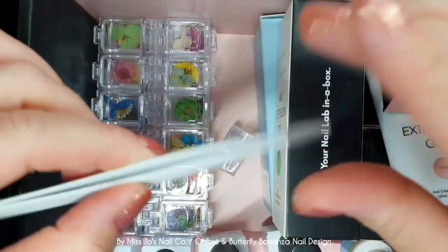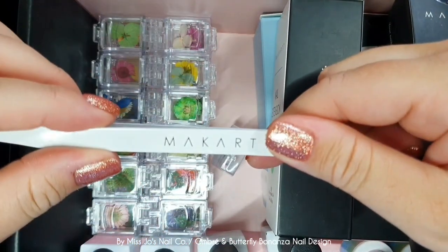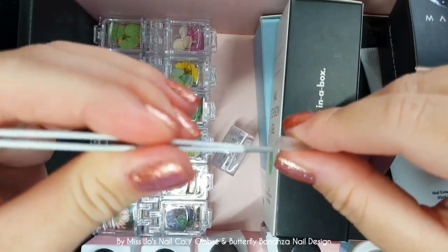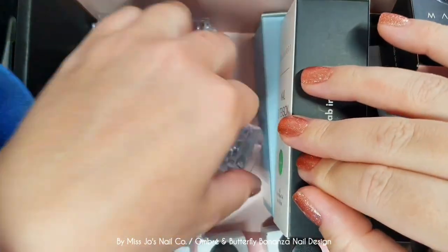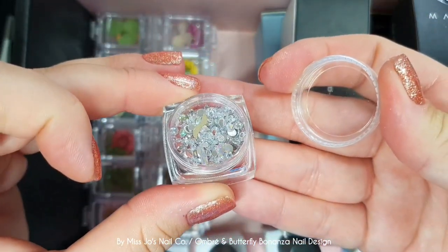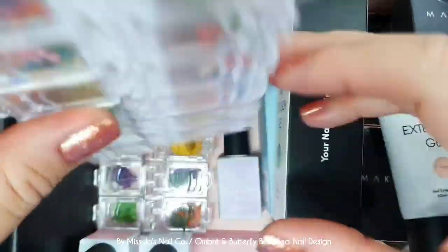So there's loads of different shapes in there. Some tweezers, which I was more excited about than I should be. But look, they're white and they're nice and clean and they suit my desk. So I'm happy about those. And then we have a little pot with some more rhinestones, and I think some tiny little, you know that stuff, what's it called?